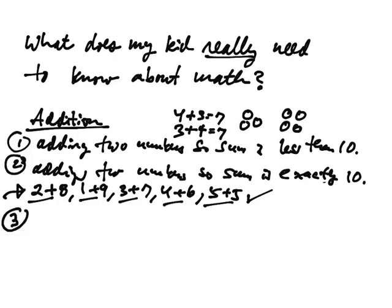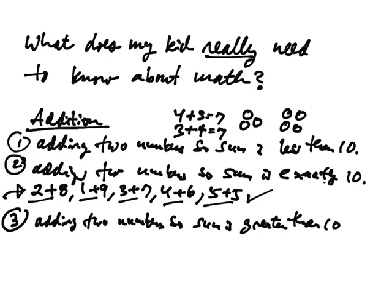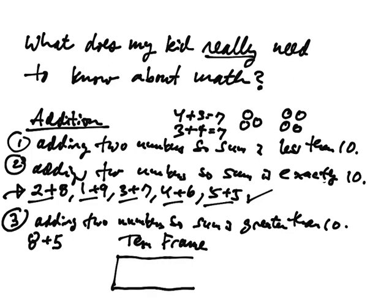But the third skill is adding two numbers so the sum is greater than 10. And a nice visual that I've seen is something called a 10 frame. When my daughter was in first or second grade, she did a lot of questions like this, and you could look up resources. I'm doing this whole video series just off the top of my head, so I'm not prepared with all kinds of images and things like that.